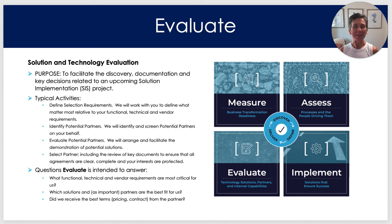So in the evaluate phase, if you're getting ready to look at an ERP solution, which at Site Consulting Group we believe is foundational to any business transformation change effort, we would love to have a conversation with you today versus when you've gotten down the path, in the hopes of saving you time, money, and wear and tear on your people. So I'd love to have a conversation with you about that.